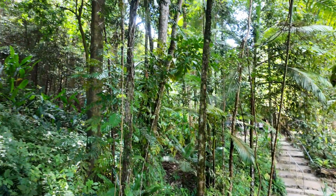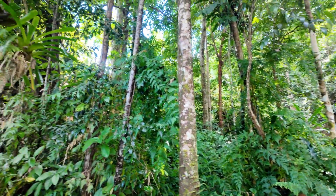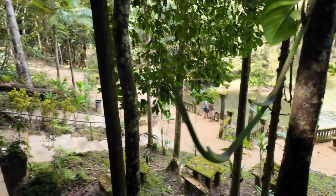Just check out this rainforest. It's so thick and beautiful. I love rainforest. Alright.